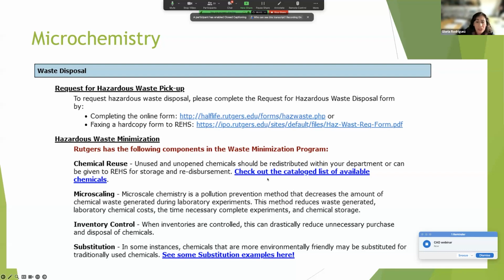So I strongly suggest that before purchasing a large amount of a reagent, you check if they have it there, or if you have unused chemicals that other people can use, they would pick it up and put it in this stock.